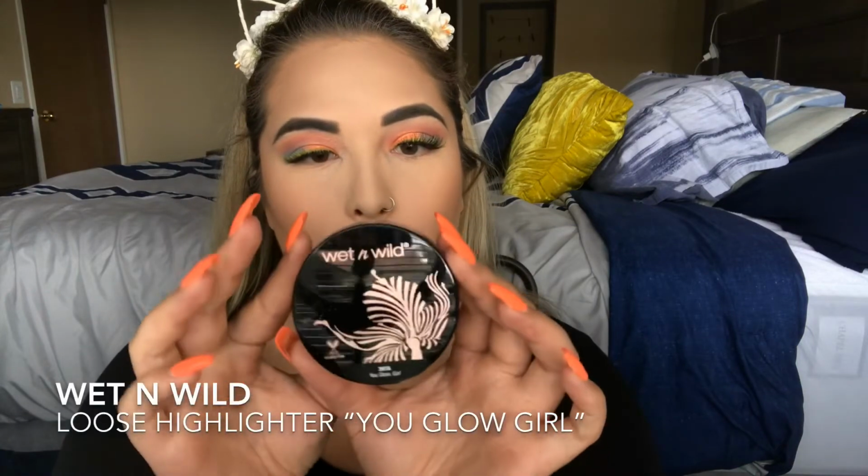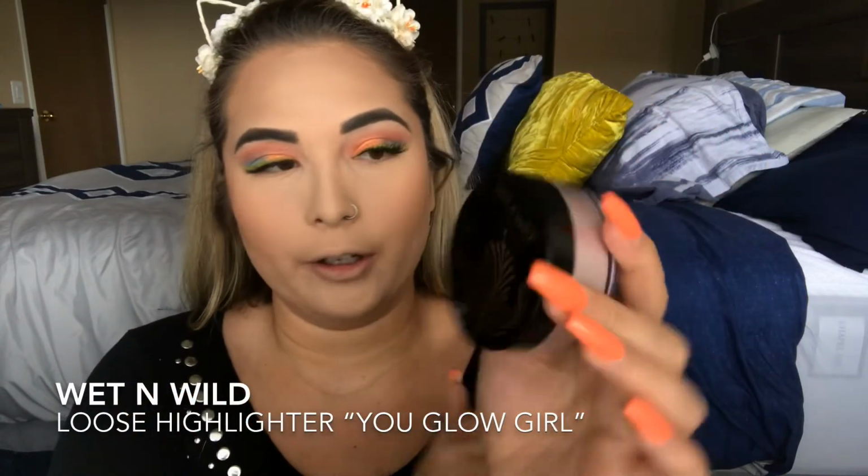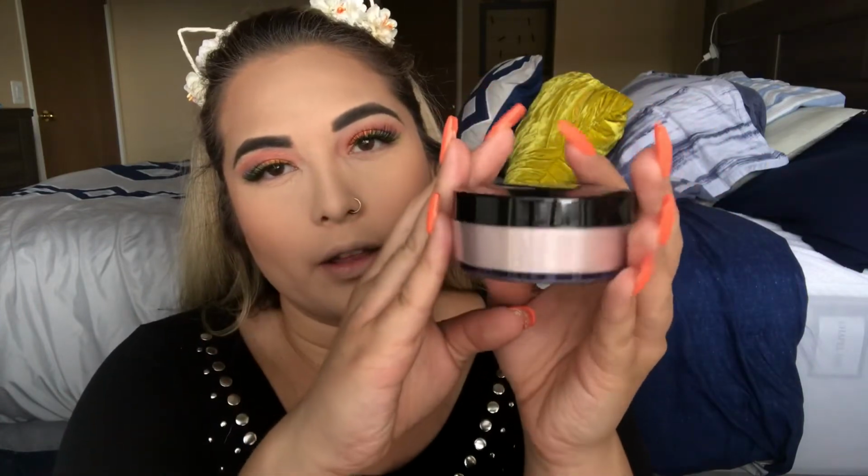And for highlighter today, I'm going to be trying out a new shade from the Wet n Wild highlighter collection. This is in the shade You Glow Girl. This is their loose highlighting powders. And this one is more of like the pink reflect type. And I thought that'd be really pretty against this colorful look. Let's see how blinding this is. You only need a little bit.